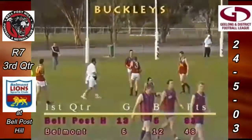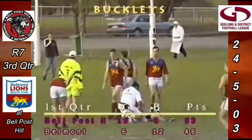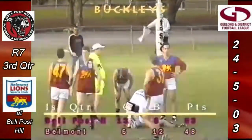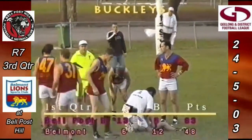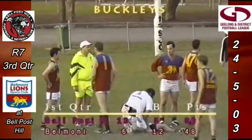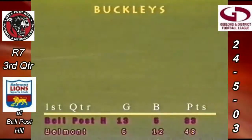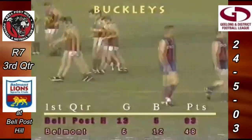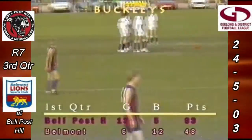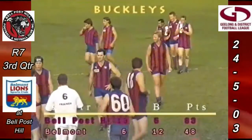In that term, the Bell Post Hill side kicked 3 straight goals, while the Belmont Lions managed 3 goals, 4. And at three-quarter time, it's 13-5-83, Bell Post Hill, Belmont Lions 6-12-48. The goal kickers for the Panthers, 5 to Simon Connolly, 3 to David Holzbind, and 2 each to Josh Backley and Sean Wells, and a single goal to Adam Wells. While for the Belmont Lions, 2 goals to Michael Allen and singles to Rod Doubledham, Aaron Newell, Daniel Beck and John Bell.